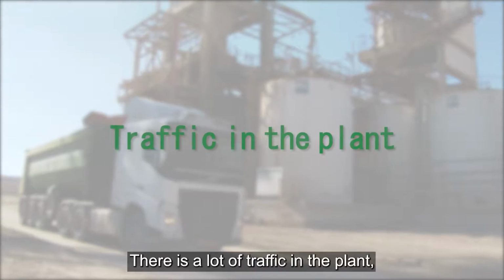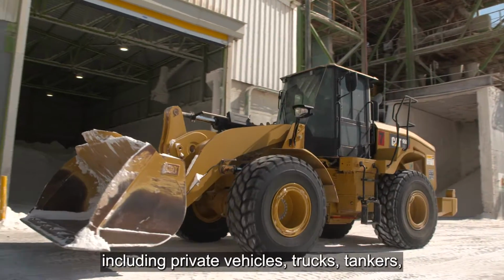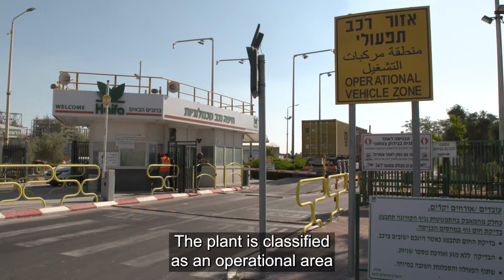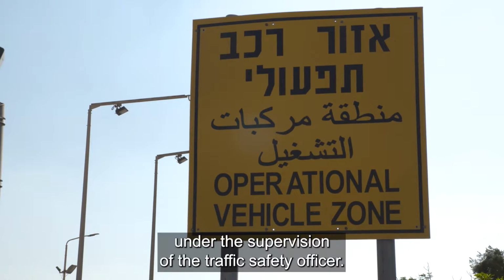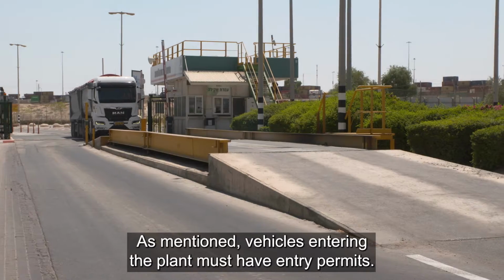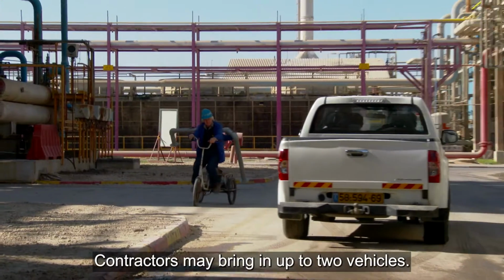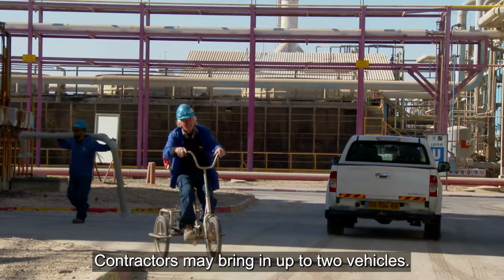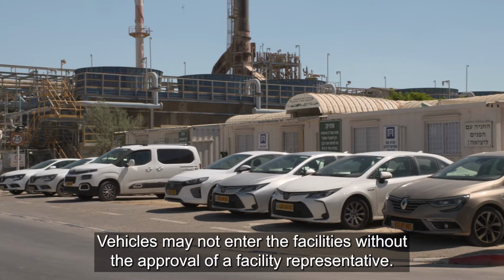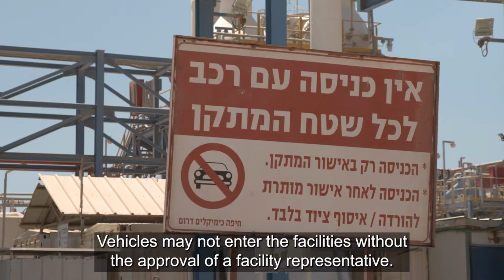There is a lot of traffic in the plant, including private vehicles, trucks, tankers, heavy equipment, forklifts, and people. The plant is classified as an operational area under the supervision of the traffic safety officer. As mentioned, vehicles entering the plant must have entry permits. Contractors may bring in up to 2 vehicles. Parking is permitted only in the designated parking areas. Vehicles may not enter the facilities without the approval of a facility representative.